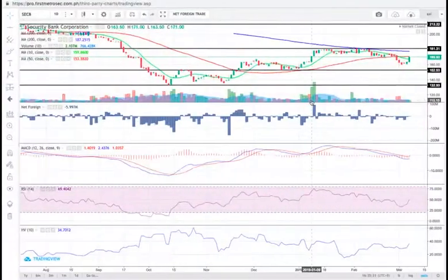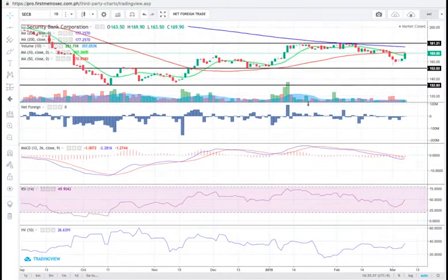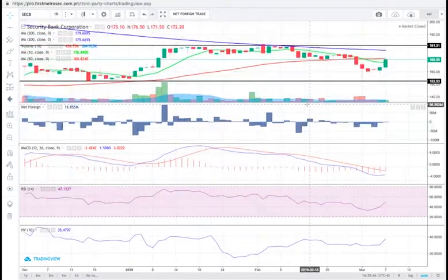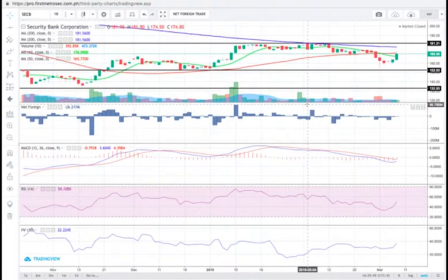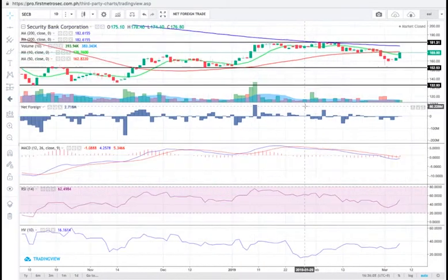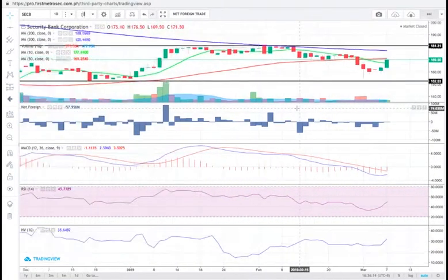Now, what's my overall sentiment on Security Bank when everything has been said and done? My overall sentiment is neutral to bullish. Why is there a reservation? Why is it neutral? Because MACD is still below the signal line, and although the volume is not less than 50% of the 10-day volume average, I still prefer to see volume above the 10-day volume average. Perhaps if the volume for the past 2 trading days are both above the 10-day volume average, my overall sentiment would be completely bullish without the word neutral. But because they are both below the 10-day volume average, then I'm neutral to bullish.